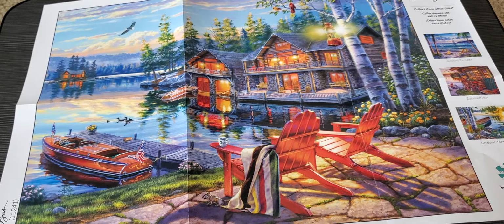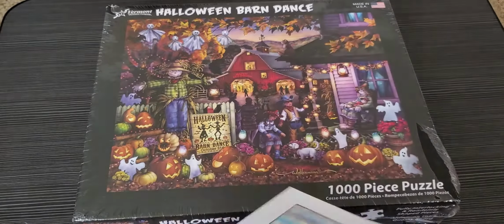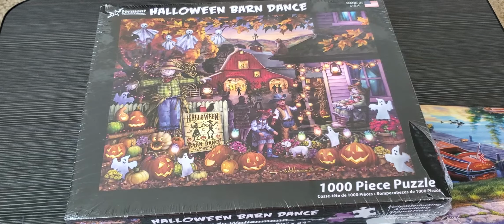But I really like dusk or sunset themed kind of busy photos or artwork, puzzles, whatever. But that is everything that I have purchased for the past 2 months, really.